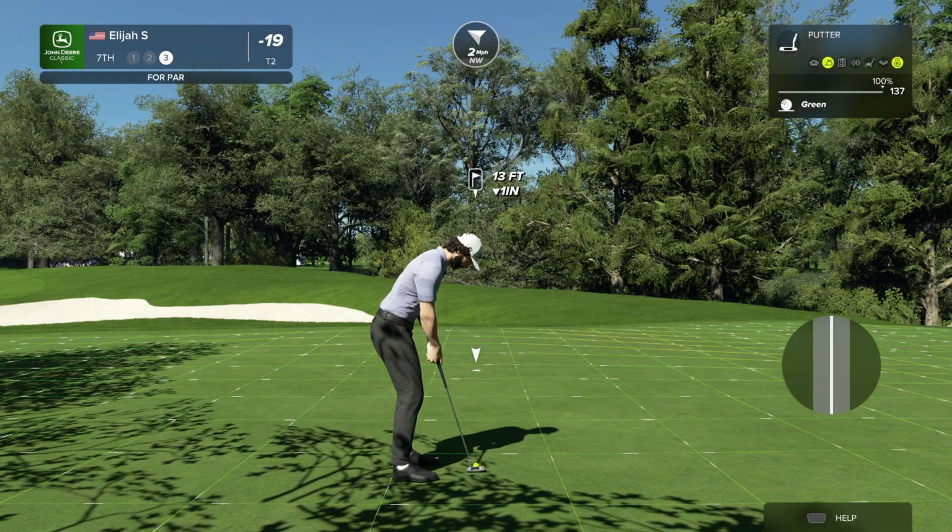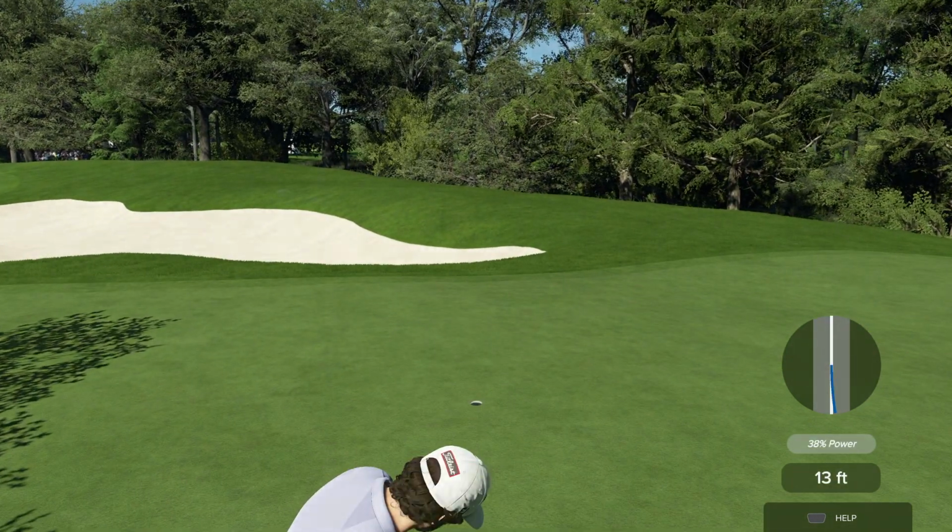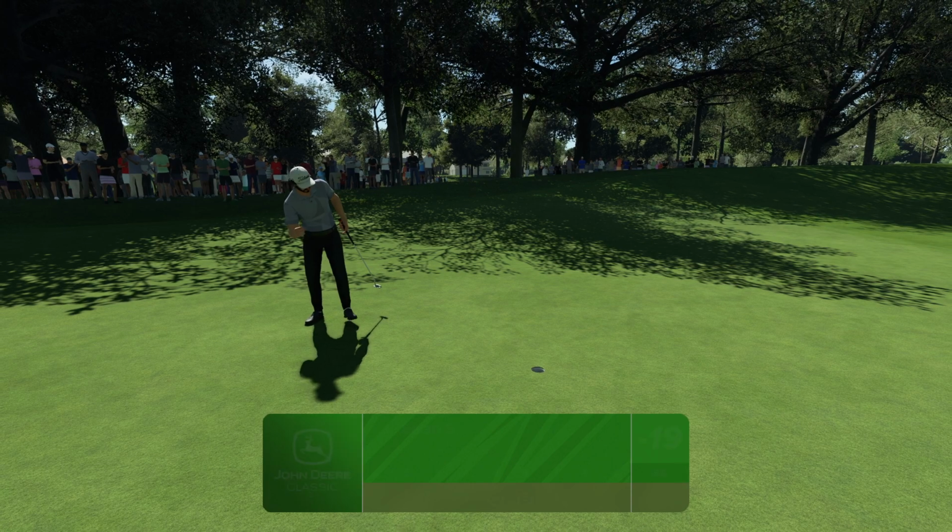What's in front of them, Henny? This one's 13 feet from the cup. Gotta try and save the par here. Nice comeback while a bogey shows all the character. Be proud of that one.